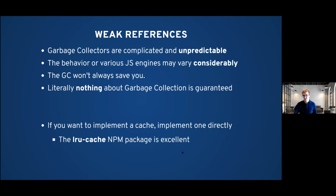Also, if you are stressing this much about memory allocation, JavaScript might be the wrong language for your project. I don't say that lightly, but once you've gotten this far into the weeds, it might be time to step back and think about what you're doing and what technology stack you've used. I use JavaScript almost exclusively. It's a great language. It's not necessarily one size fits all.